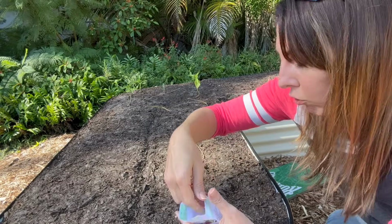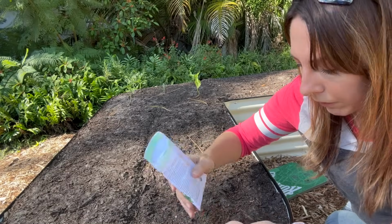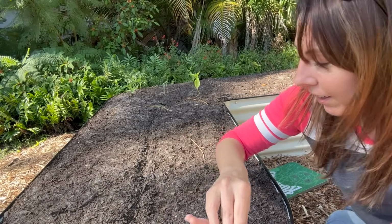You know what? Maybe we'll just do trench method. Okay. I'm okay. Are you okay with it? Can we change plans? We'll just see how many we can get. Stop trying to be in the lettuce area, Mr. Beets. So let's put a bunch of these.